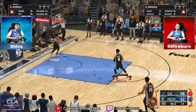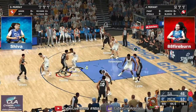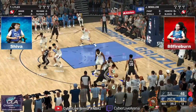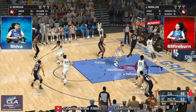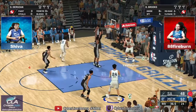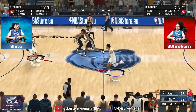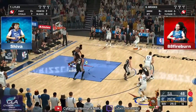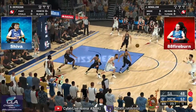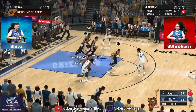Every team needs a closer in the clutch. Morant proving he's that guy. Murray kicks to Forbes. DeRozan on the wing. Yes! DeMar DeRozan, when you need a score, go to the guys you feel comfortable with. And here's Brooks. He'll bring it up for the Grizzlies. Out to the right wing. Pass to Valanciunas. Memphis moving that ball around. Jackson in the corner. The three-pointer, no good.